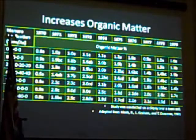So this is a study that I found, published in 1981, and they looked at a clay soil over a loamy soil. So the topsoil was a clay, and the subsoil would have been a loamy soil. They applied manure in 1970, 71, 72, and 73. And this is what the organic matter started out as, somewhere around 0.8, 0.9%. This over here is the tons that they applied in different years. So in the first year of the study, they applied 80 tons of manure.